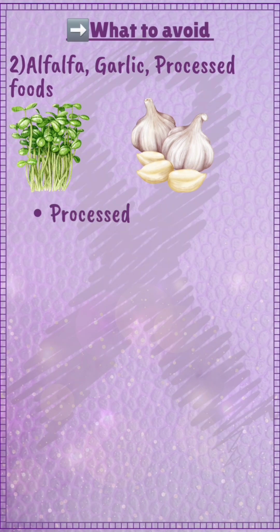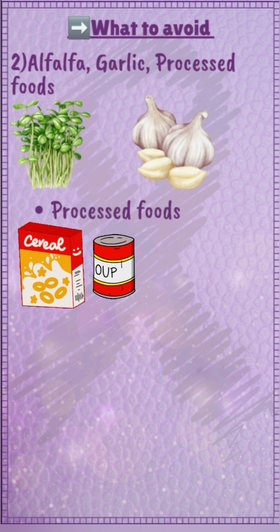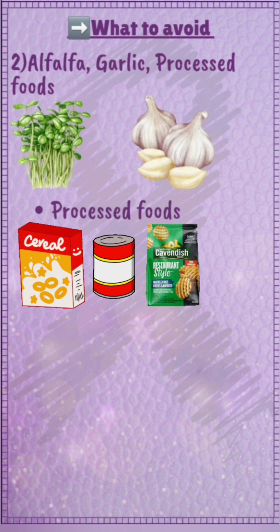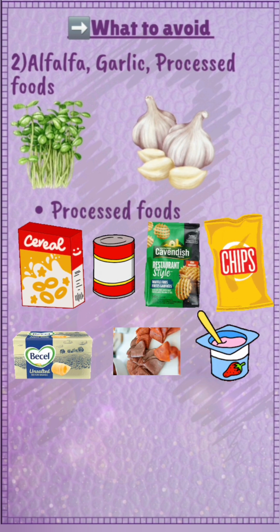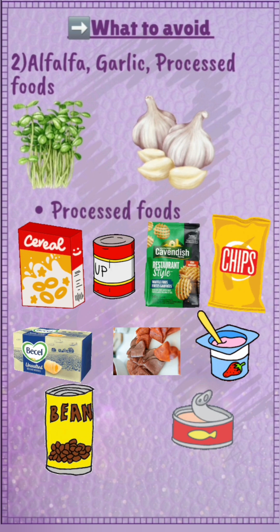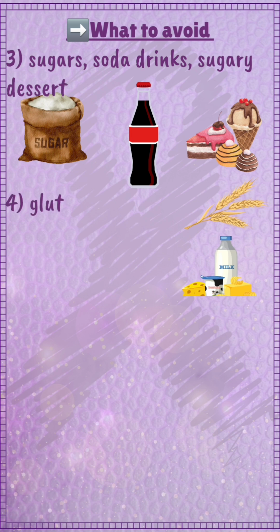And then processed foods. Processed foods are foods that have been changed from their natural state. For example, cooking, frying, freezing. Examples of processed foods are breakfast cereals, canned soups, frozen dinners, potato chips, margarine, processed meats, yogurt, canned beans, and canned goods. Number 3, sugars, soda drinks, and sugary desserts. Everything sugary. Number 4, gluten grains.